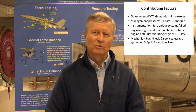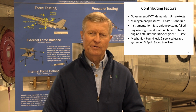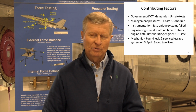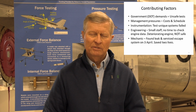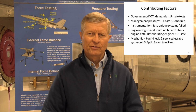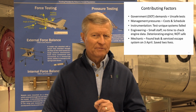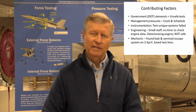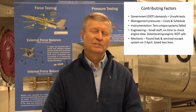The mechanics that we had were extremely conscientious, and as an example of that, on the day of the accident, Flight 354, one mechanic, Gary Childress, doing his pre-flight work, saw a little puddle of fluid under that escape system in the back of the cabin. So rather than just wipe that little puddle up, he took time to check the system thoroughly and refill the hydraulic reservoir. Now, if he hadn't done that, there's a question of whether that emergency egress system, that escape hatch, would have activated when I fired that handle. And if that hadn't happened, Dave Gollings and I would have gone down with the airplane. So Gary probably saved our life.